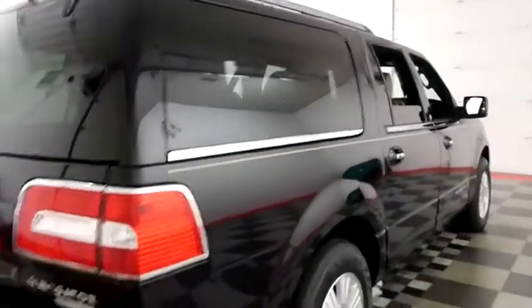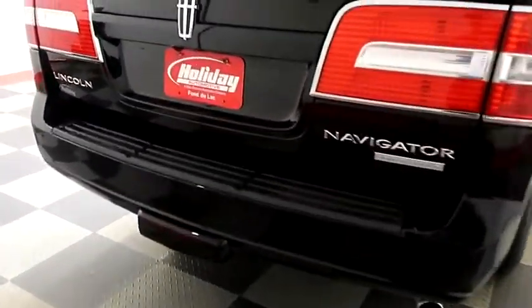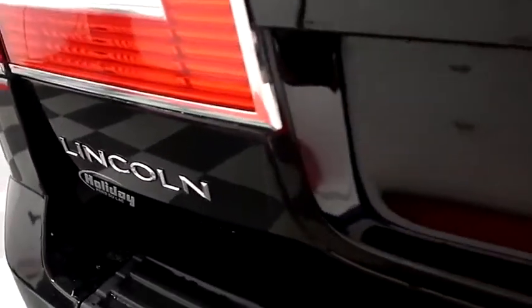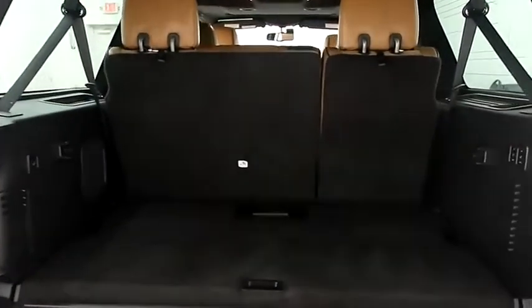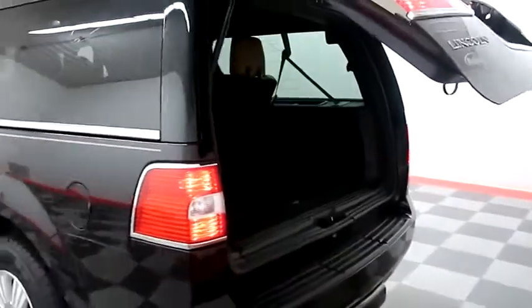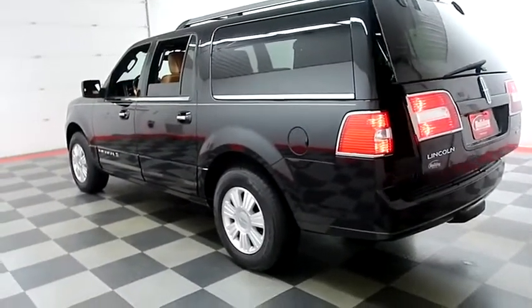One more look down the passenger side, then swinging around to the back end. You have rear backup sensors and a camera on the back. Taking a look in the hatch now. There's a 60-40 split on the back seats, so you can fold those down if you need more room. Power adjustable liftgate, so it's simply the press of that button, the hatch will fold itself down just like that.